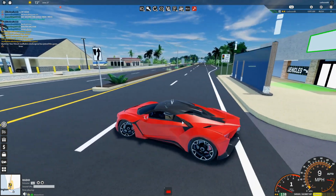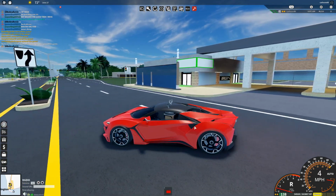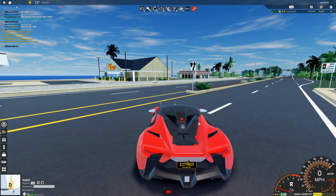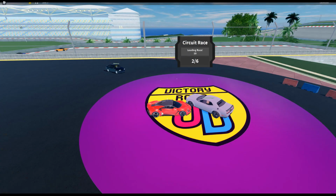Alright guys, so here we are back in the brand new 250 mph car. So now, like I said, I want to put it to some tests against some other cars in the game, do some races. So I'll try and find somebody and I'll try and get into a race very soon. So we're back in a second. Alright guys, so here we are going into the circuit race. We've got one other person racing with us today, so we'll see how this race goes. I'm going to load it in and I'll be back in a second.